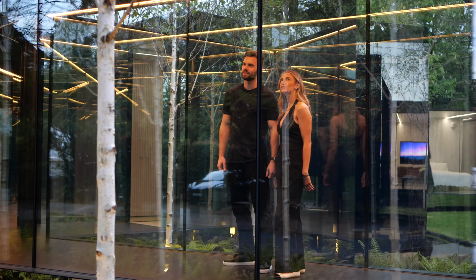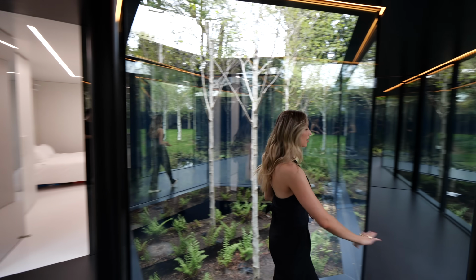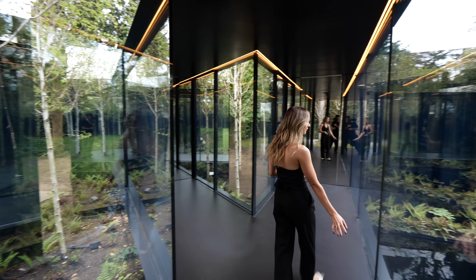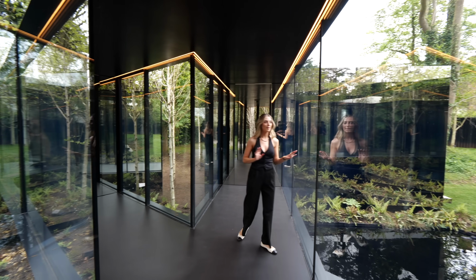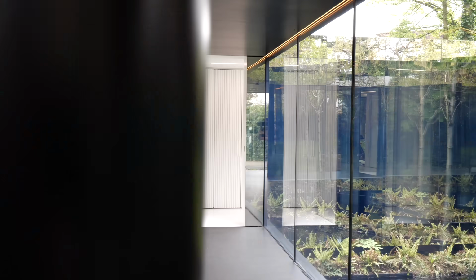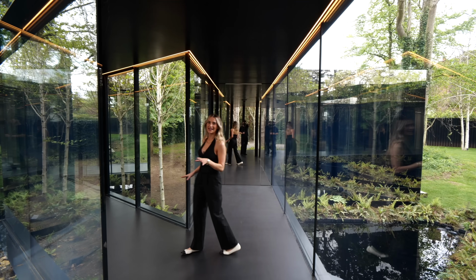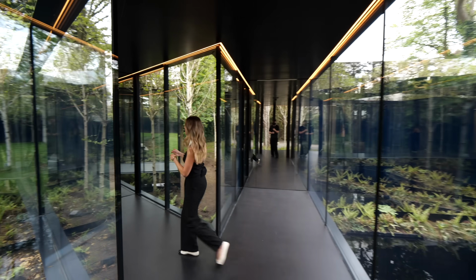Okay, there's a utility room and a gym room. So let's go to the left. I love the water features here and the ferns. So many reflections off the pods. I can see literally 3 of Tom holding the camera. It's very optical illusion-y. Should we go to the utility first?